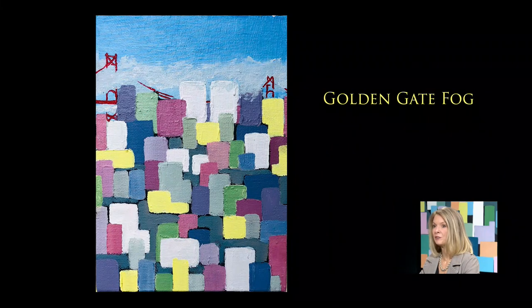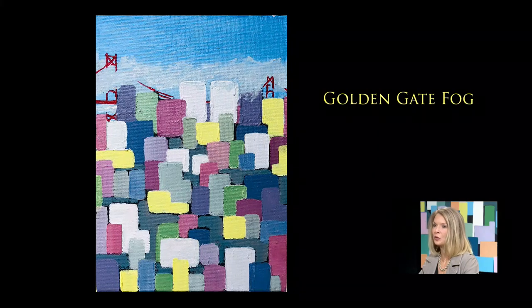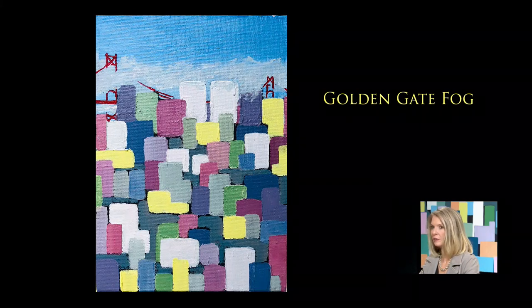This one is a little bit different palette. As you can see, it's a more muted palette. Golden Gate Fog, because I've added the fog in the background there. And I kind of did a really crazy homage to the Twin Towers back there, you can see. Except that it's the Golden Gate Bridge, it could be just about any city. So that's another thing I like about doing the cityscapes, is that it is reminiscent of all kinds of urban cities.